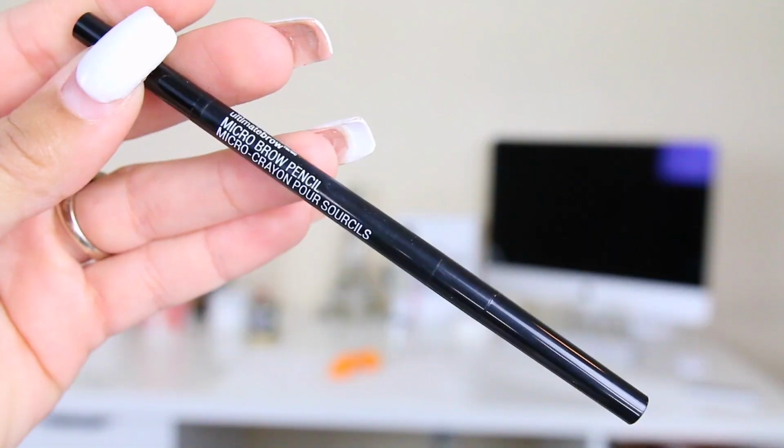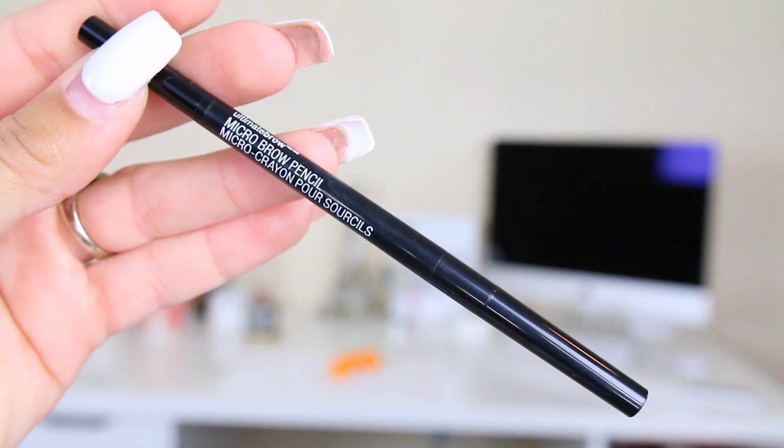So the next product is a brow pencil. I personally love the LA Girl Shady Slim Brow Pencil. I ran out of it and I have the Wet n Wild one and I decided to just use this one up until it's empty to get the LA Girl again, and I really do like it. I used it to fill in my brows today, and my brows, I really let them grow out. So they're really thick right now and I barely have to fill them in, and this pencil does it really good. It just shades in the areas that I want.